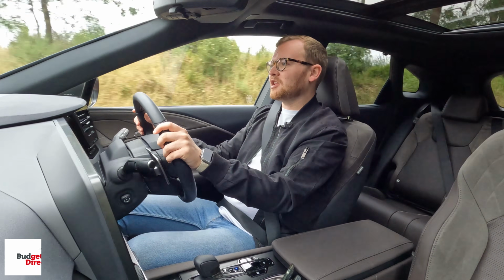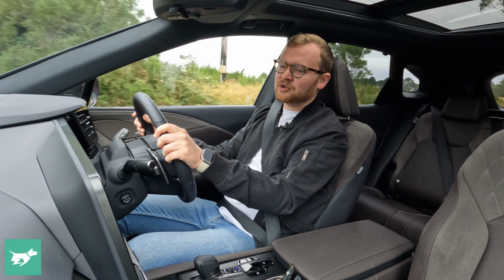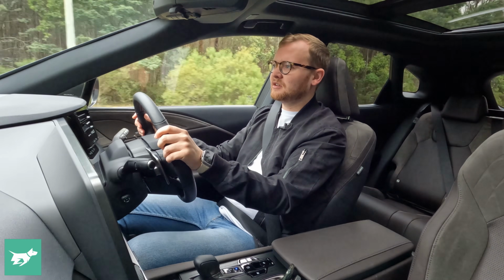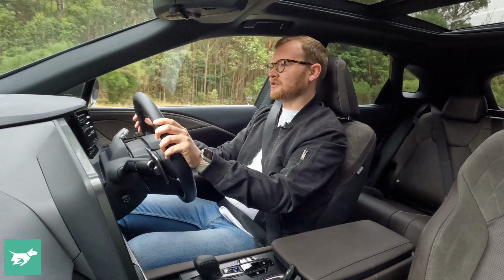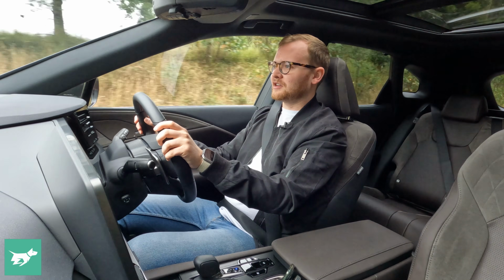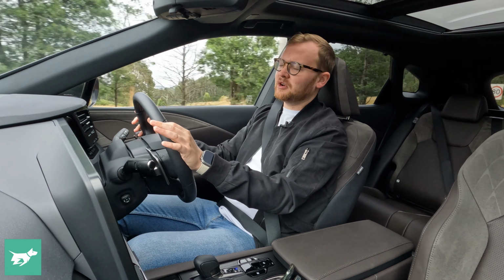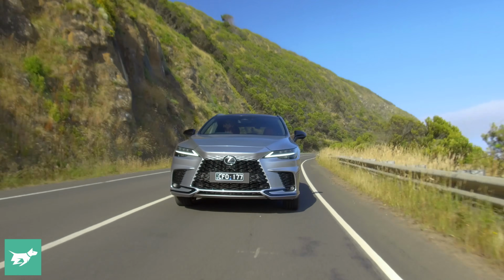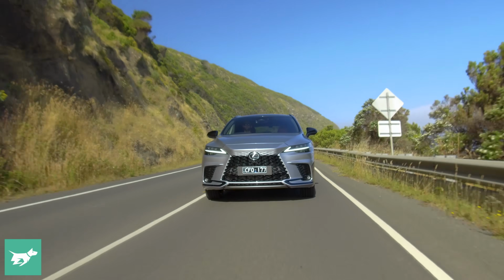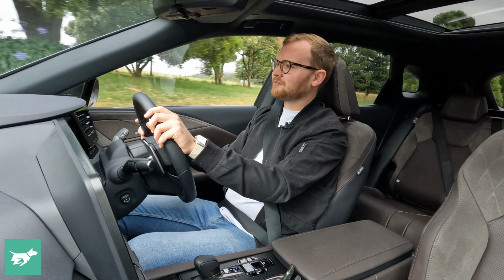Other points about driving the RX: the refinement is pretty good. There's a bit more road noise than I would have expected, and I think that's because we're on fairly aggressive tires, even on this fairly mainstream spec. So we've got 235/55 R21 tires here, Bridgestone Alenza. It's a big wheel, it's a big tire. It's going to be a little bit noisy, but no wind noise to speak of. The stereo sounds really good. The visibility and the mirrors, they're really great, so you can see out of the car really well.